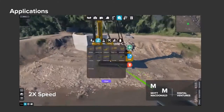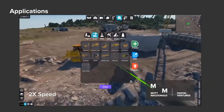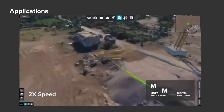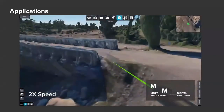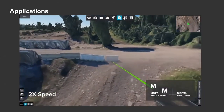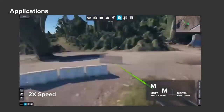But what we're doing here is showing our prototyping features. We give you a series of inbuilt operational and site objects, and you have the ability to bring in your own custom objects into here as well to augment that set of objects.